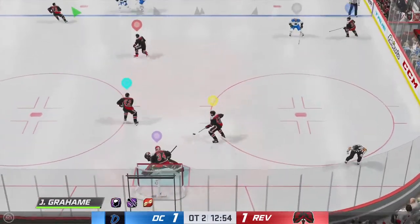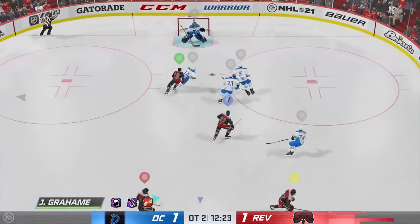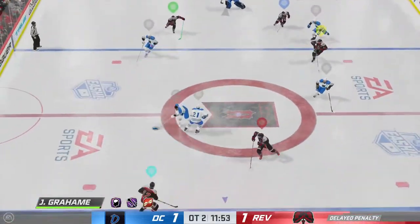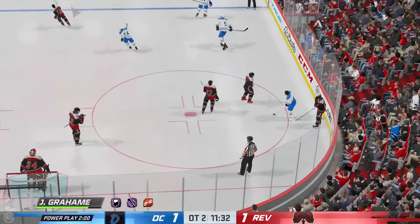Toronto's got a hold of it against the wall. Takes the feed. Tries to get it over to Jay Claus. We got a penalty coming up as he was hooked on the play. And tries to make a diagonal pass to O'Brien. They've got the defense outnumbered. Makes a save. Cool and calm under pressure.